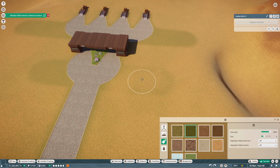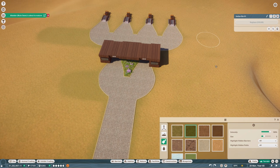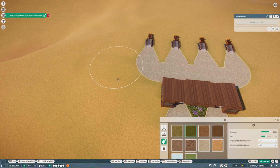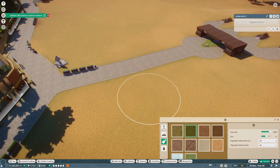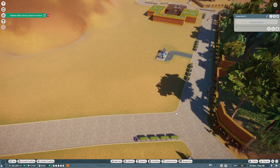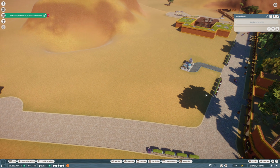Let's put this on 100% intensity and just neaten up the grass areas around here so it blends back in. That's going to be much better. And there we are. I think this is looking pretty good. Now we have another entrance over here. I'd like to have some guest stuff over here that they walk past. They've already got the information booth there, but it's probably a good idea to have some guest facilities.